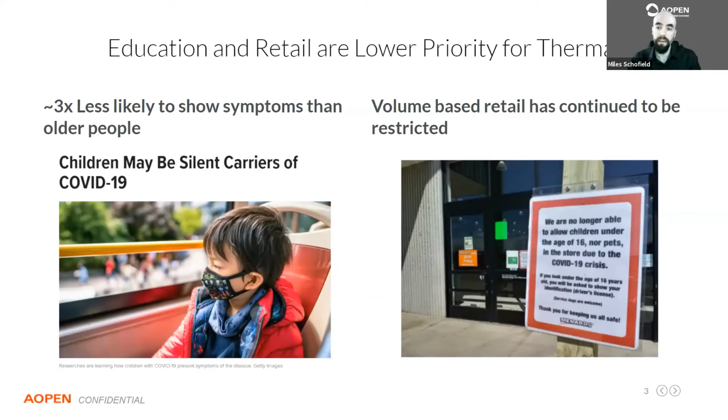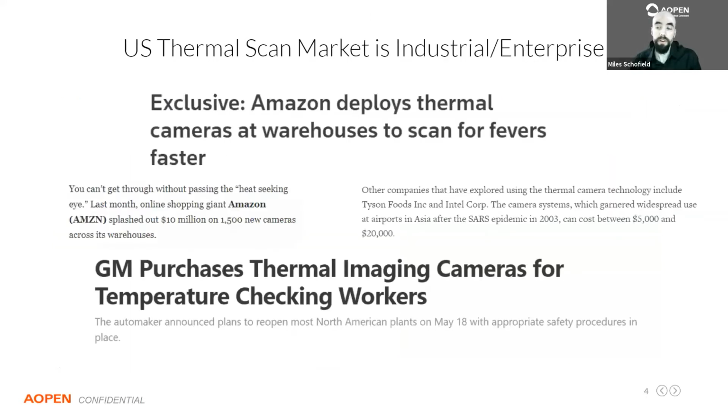So where do we think the actual market exists, and where have we seen the market this year for thermal camera solutions? This slide from my previous webinar 6 months ago turned out to be mostly correct. The major companies investing in thermal camera solutions are the big volume control ones, like warehouses that have 5 to 10,000 people. Now you may say schools can have up to 5,000 students enter on a daily basis, but in a lot of cases the schools have split depending on the state and the region. Most schools have just focused on trying to make learning from home work, whereas workers got to work, right?